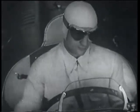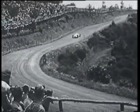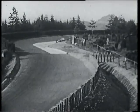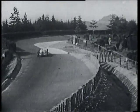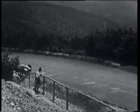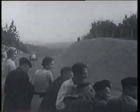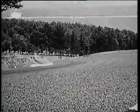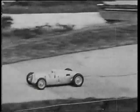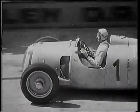This is Auto Union's new recruit, motorcycle ace H.P. Müller. Manfred von Brauchitsch slides the W125 out of the carousel in his usual exuberant fashion. And here's Müller on his way to 7th place. But the day belongs to Rosemeyer. Auto Union avenged their defeats at Tripoli and Avus, and Bernd celebrates a unique hat-trick of victories at the Nürburgring. Truly a ringmeister.